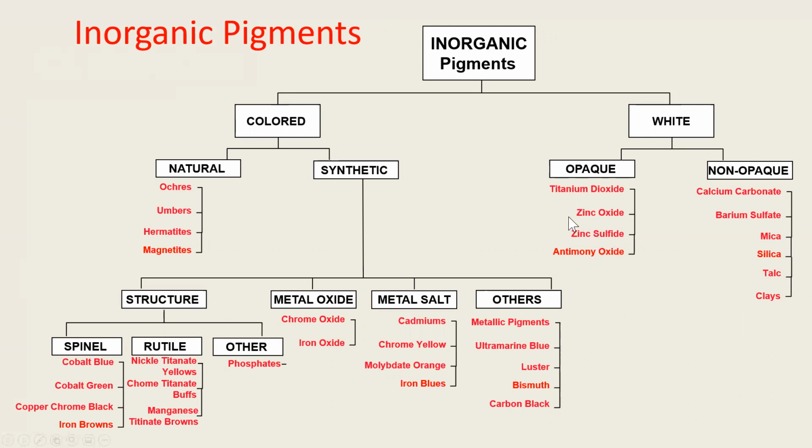Here we've got our titanium dioxides. We've got some of what we tend to call fillers, calcium carbonates and bariums, in the non-opaque white areas. Clays fall into that category. On the colored side, we've got our naturals and the synthetics, where the CICPs and metal oxides come in. Our heavy metals come into that as well. Then we've got that general category of others, where we've got the metallic, and we've got some carbon black, and our effect pigments. The micas fall into that category as well.